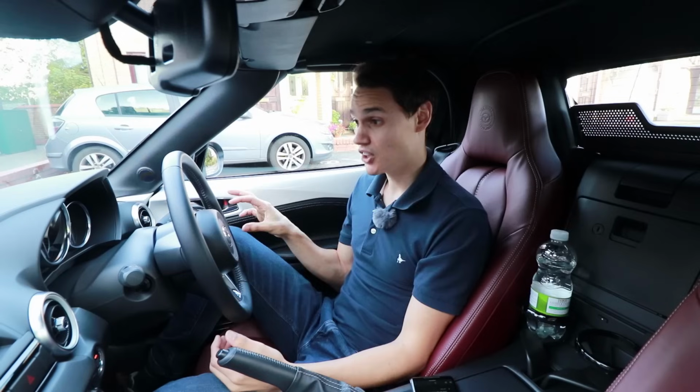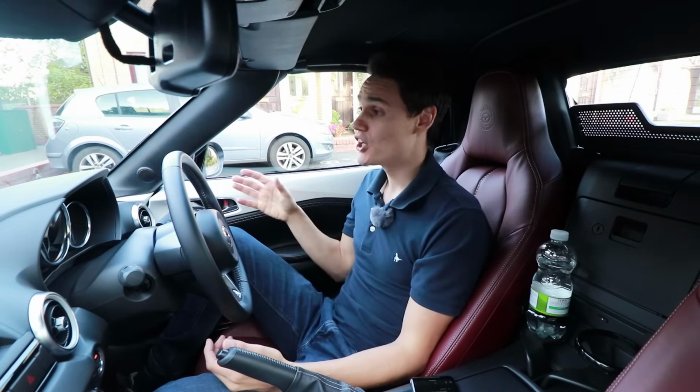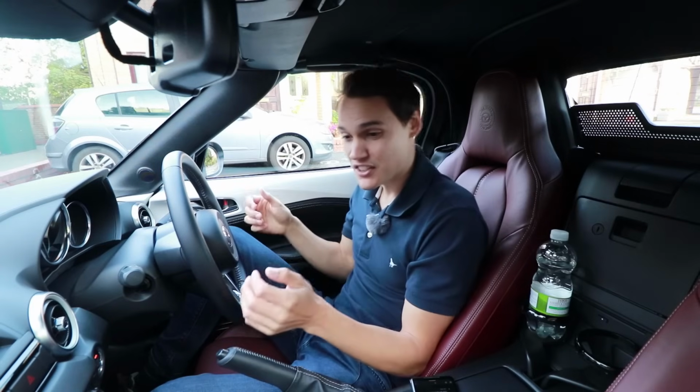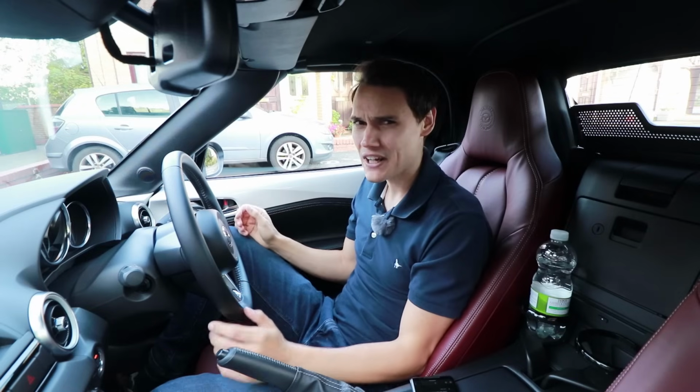and the time I got 18 miles to the gallon was at Thruxton on a really hot day, and I had the air conditioning on the whole time. I was even using the car to keep myself cool in between the times I was out on track. So I'd come back, leave the engine running, leave the air conditioning on, sit in the car and stay cool, because it was a really hot day.